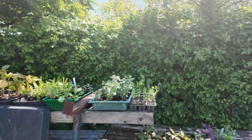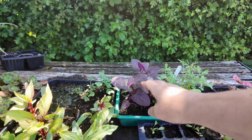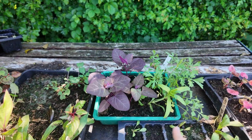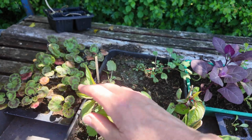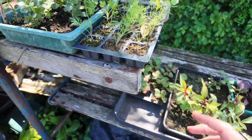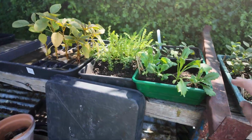So this is my hardening off bay, so that's what's left to go out here. So we've got some orach, bit more limonium, pink pokers. This is gomphrena and celosia. Geraniums are for the other bed. We have some dill that's to go out. Snapdragons will go in the main garden.